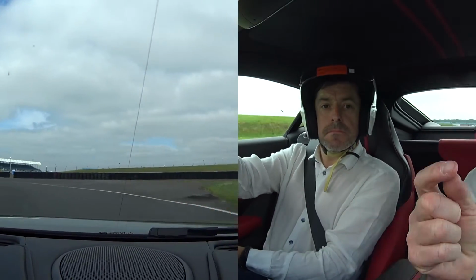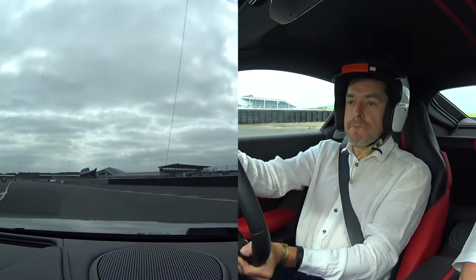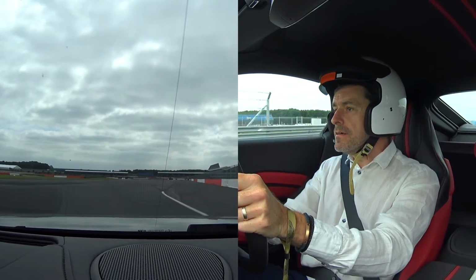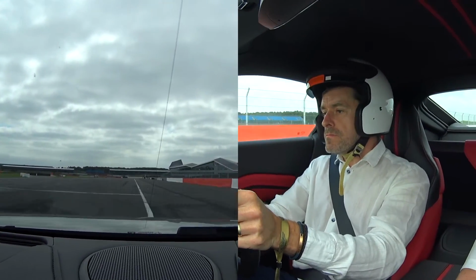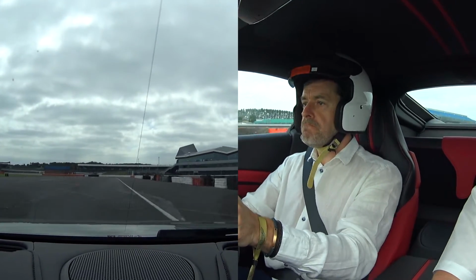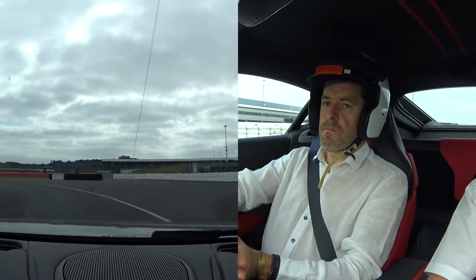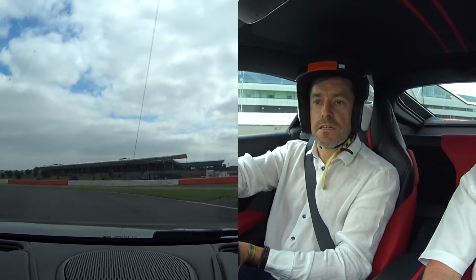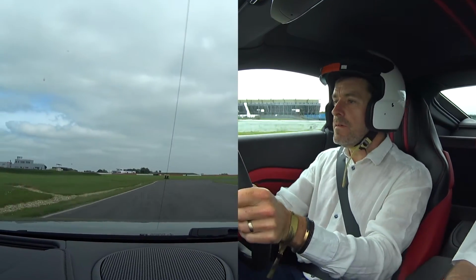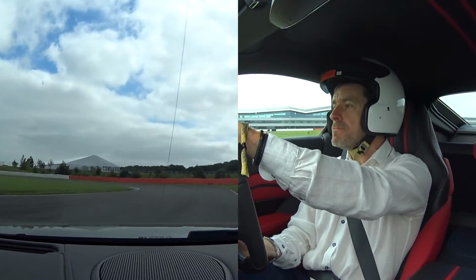Okay, so this time make an apex. Wait with the gas, wait. That's better. Now dial out the steering. Balance. Those brakes are good, aren't they? Yeah, awesome. And the great thing is we can use our back brakes a lot more than say a BMW, Mercedes or Bentley because of the weight of the gearbox.